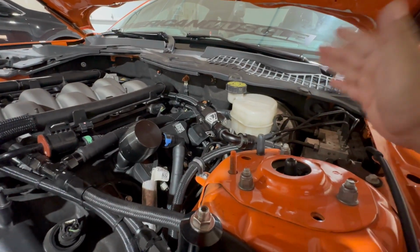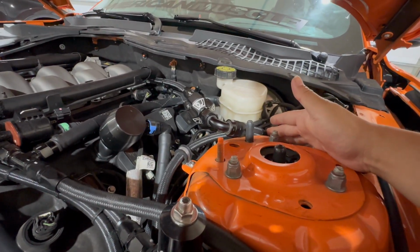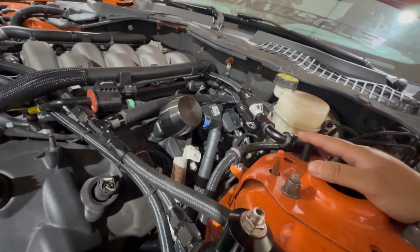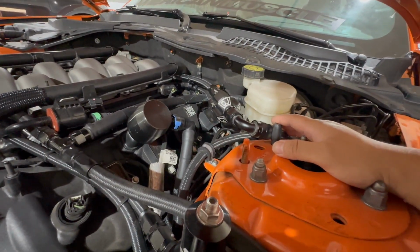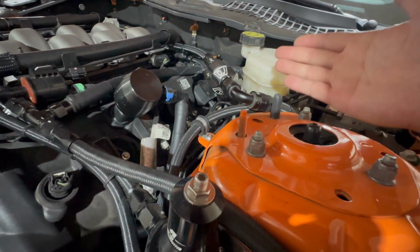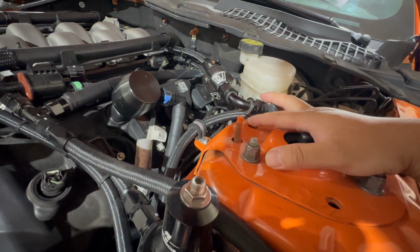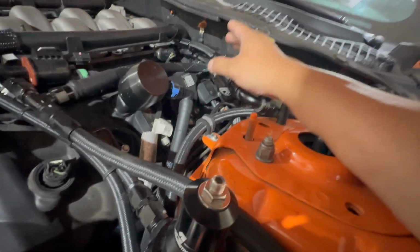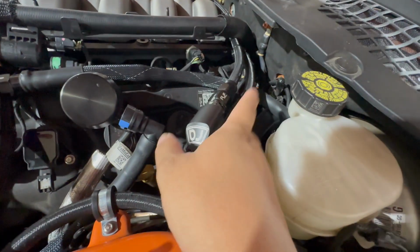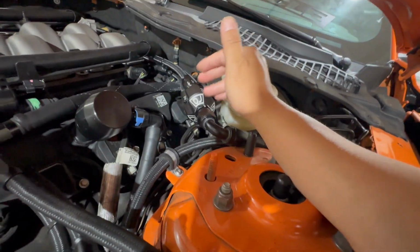Ford doesn't make the best fuel lines out there anyways. These are all pretty much the same manufacturers, all relabeled, rebranded for the most part. AN fittings are AN fittings. Obviously, we're not buying Amazon AN fittings or Temu AN fittings. We're buying some good stuff. I think FLF is a pretty good, respectable brand. Radium is pretty good, respectable brand.